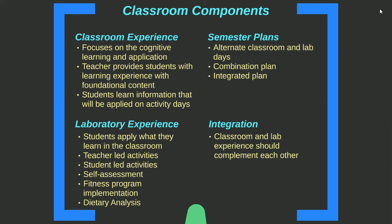There are various ways to coordinate schedules. Some plans alternate classroom and lab days. Some do both on the same day. Both experiences should work together to build knowledge about physical activity and fitness.